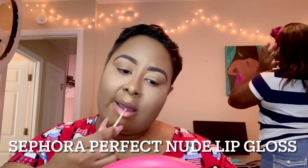So the lipstick that I'm applying is the MAC Infinitely Lit. That's a nude. I actually got it from an outlet. And then I put my nude lip gloss on top of it as well, just to make it pop. I love a matte lipstick and a lip gloss. And to make sure that I don't have that icky line, I use a paper towel to dab my lips.